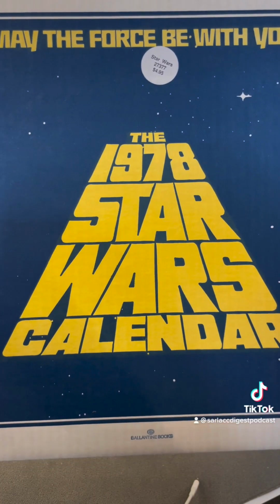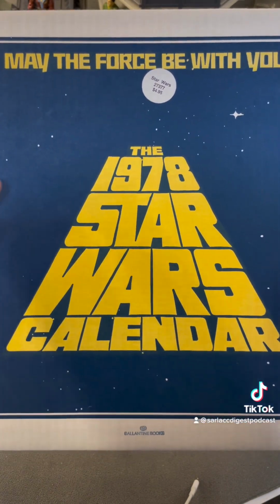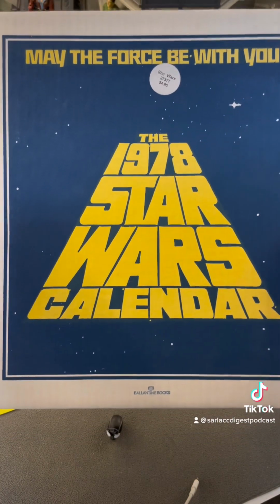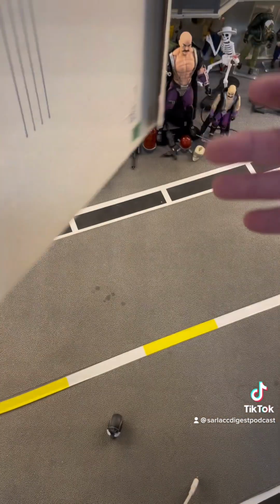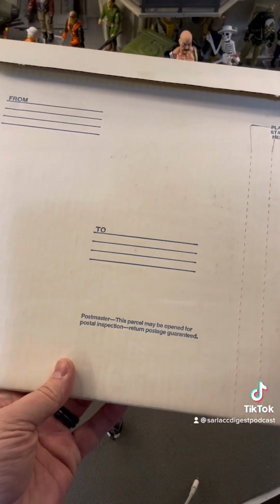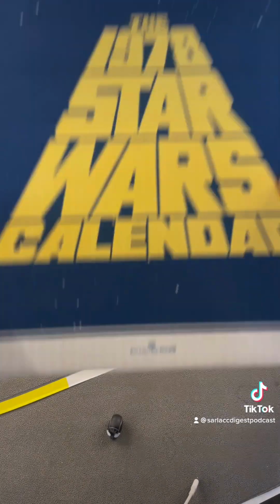Star Wars, of course, was released May of 1977. So the calendar didn't come out until 1978, and it was a mail-away. This is it, folks. The original, the very first Star Wars calendar, which was a mail-away. How freaking cool is this? So let's check it out.